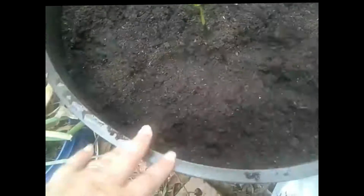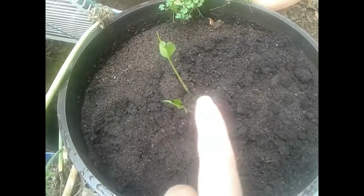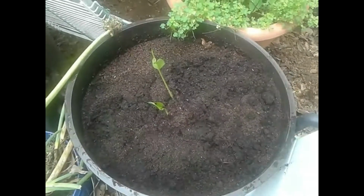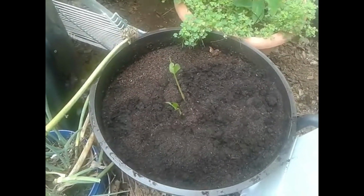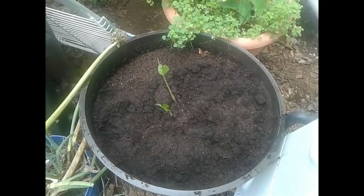This one is off of one. I bought these large containers at Costco. They're about $10 each, but I knew I needed something big, because turmeric does not overwinter, won't survive the winters here, and any container big enough to move into the garden, greenhouse from the garden, is just going to be a mess to handle.